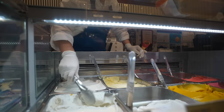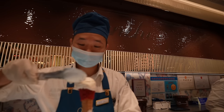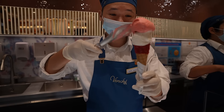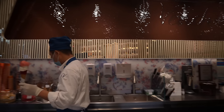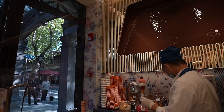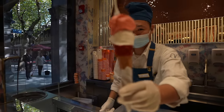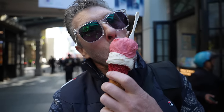Here's my ice cream. Just getting it ready. It's going on. There it goes. Wow, look at that. Wow, even get a bit of chocolate in the top. Look, how good's that? There you go. Look at that.